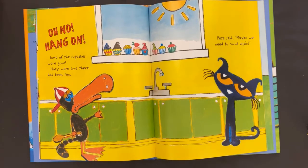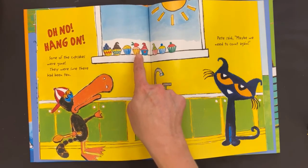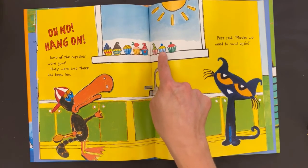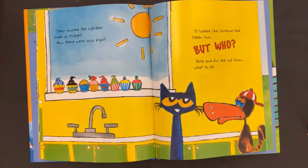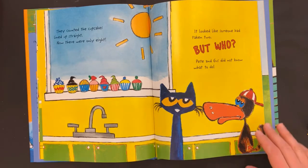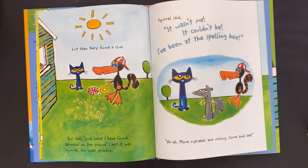Oh no, hang on. Some of the cupcakes were gone. They were sure there had been 10. Pete said, maybe we need to count again. 1, 2, 3, 4, 5, 6, 7, 8. They counted the cupcakes lined up straight, but there were only 8. It looked like someone had taken 2, but who? Pete and Gus did not know what to do. Just then they found a clue.